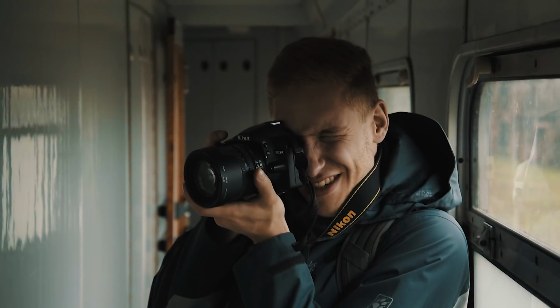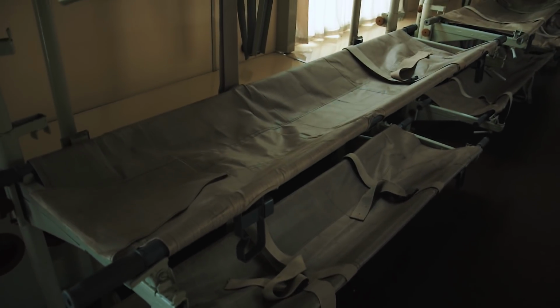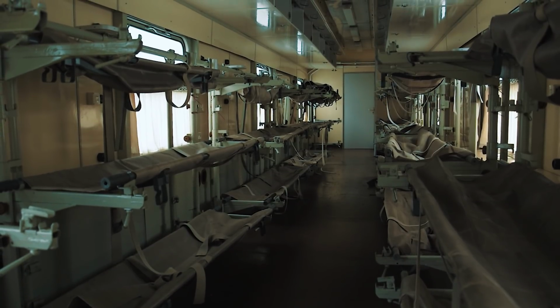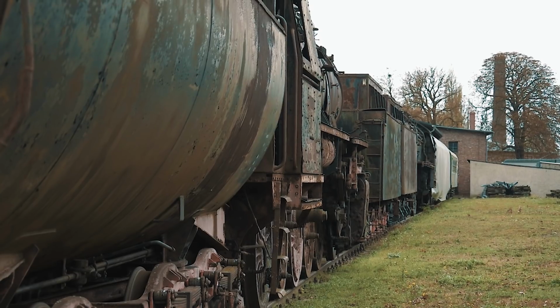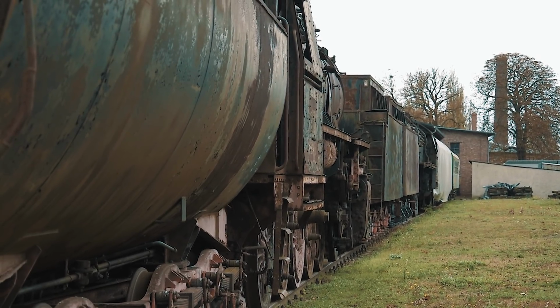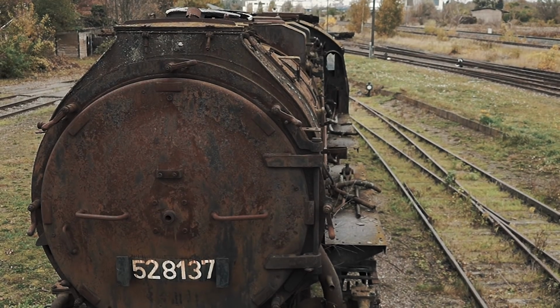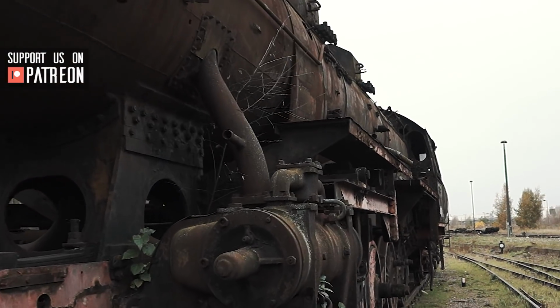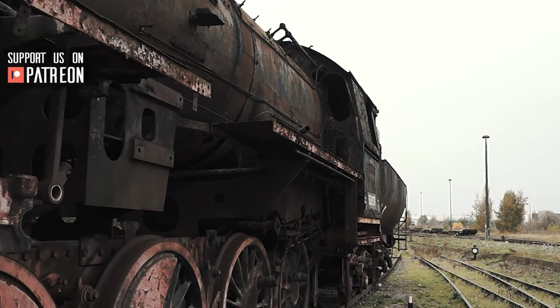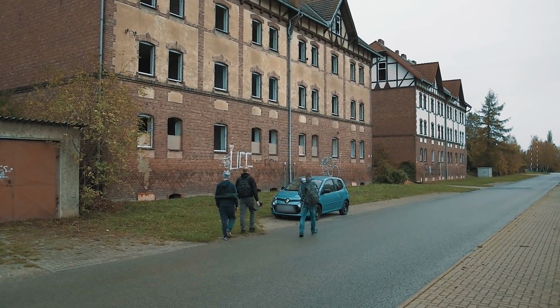Since we saw the first photos of the medical train, we have been fascinated by the place. It was great to finally see this extraordinary vehicle with our own eyes. But this exploration was an exception to the fact that we limit ourselves to sites which are truly abandoned. So after roaming around on the railway yard for an hour, we decided to head back to our car, because there are so many places out there which have been forgotten and are now waiting to be rediscovered.